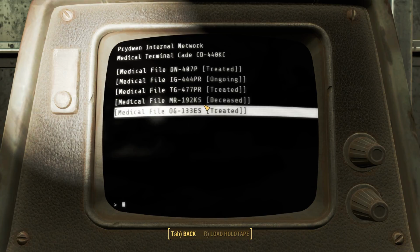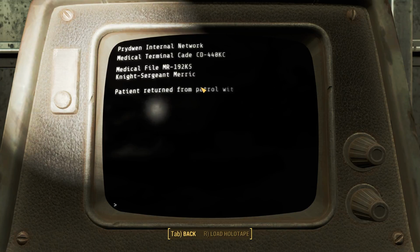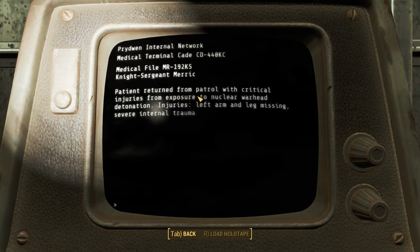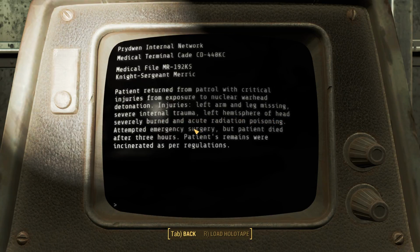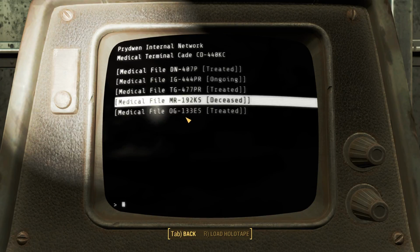Medical file MR192KS, deceased. Knight Sergeant Merrick. Patient returned from patrol with critical injuries from exposure to nuclear warhead detonation. Injuries, left arm and left leg missing. Severe internal trauma. Left hemisphere of head severely burned in acute radiation poisoning. Attempted emergency surgery, but patient died after 3 hours. Patient's remains were incinerated as per regulations.